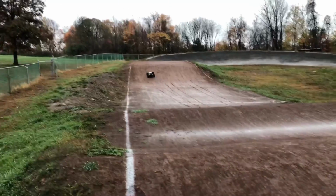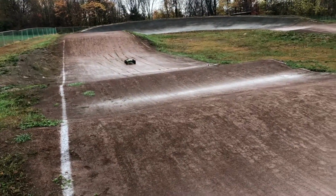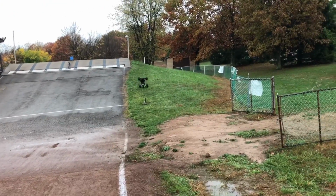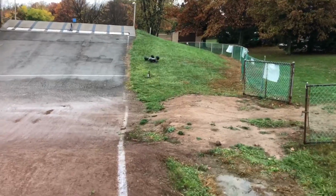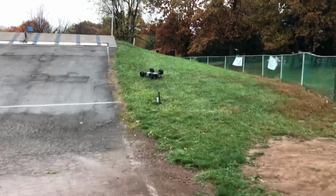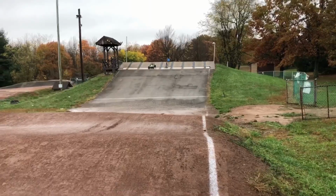Ooh, clearing that nice. Thing is flying. Ooh, dang. Well, caught just the top of that ramp, kind of center nose first. Go flip this thing back on the rubber side. All right, we're gonna send it again off this thing, and then we're gonna go roam around the track a little bit here.